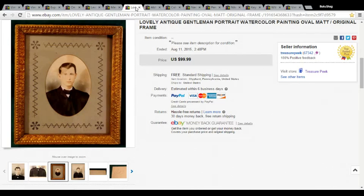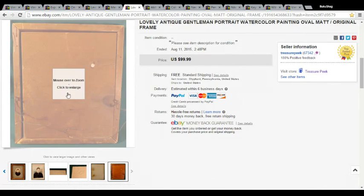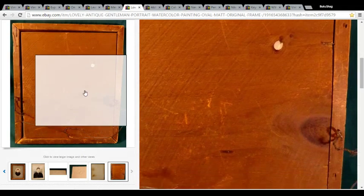Okay, this I was really happy with. This was at the Salvation Army, and it is a portrait. I think it was only 11 by 13 inches. It's not very big. I thought it was really interesting. It's obviously really old. Like, let me go over here. When you see the back, you could see this is pretty old.